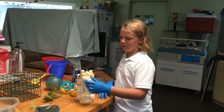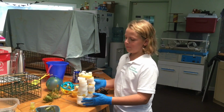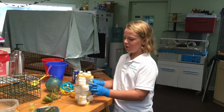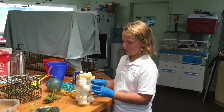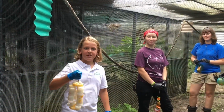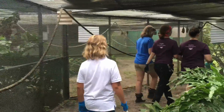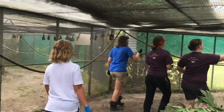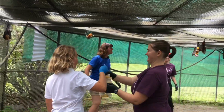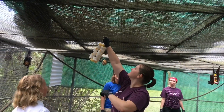This is a puzzle feeder. We pour baby food into every little hole everywhere, so the bats have to flip them, move them, and figure it out. So it makes it more interesting, so they have to use their brains. Now we're gonna hang these up and let the bats have a little fun. A little more. I couldn't quite reach, so I had to get some help.